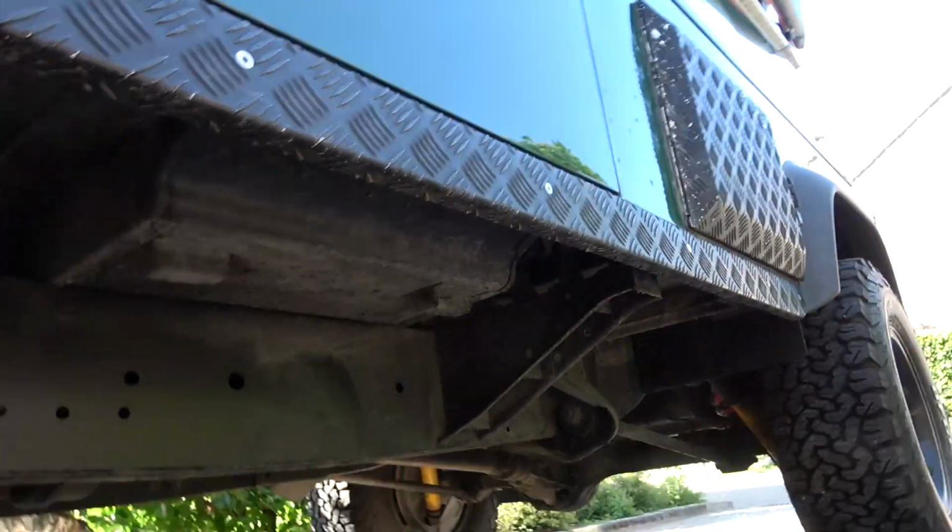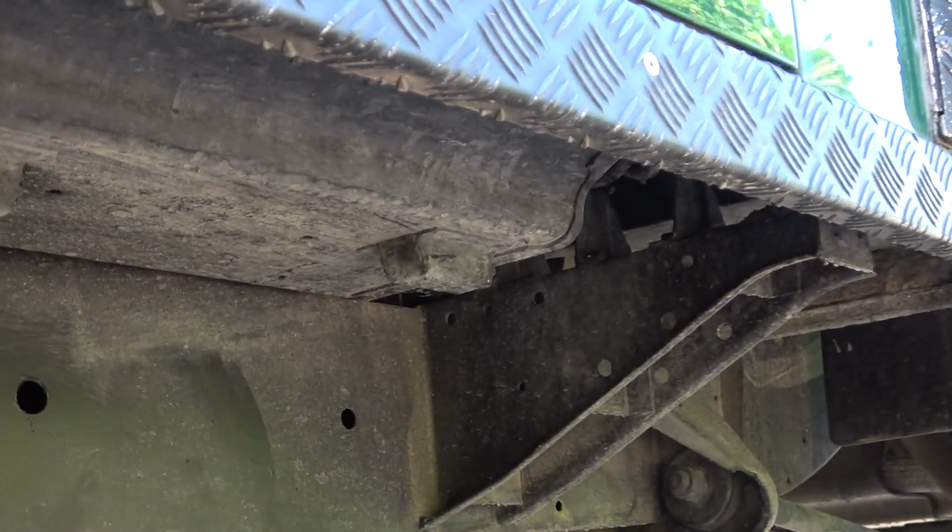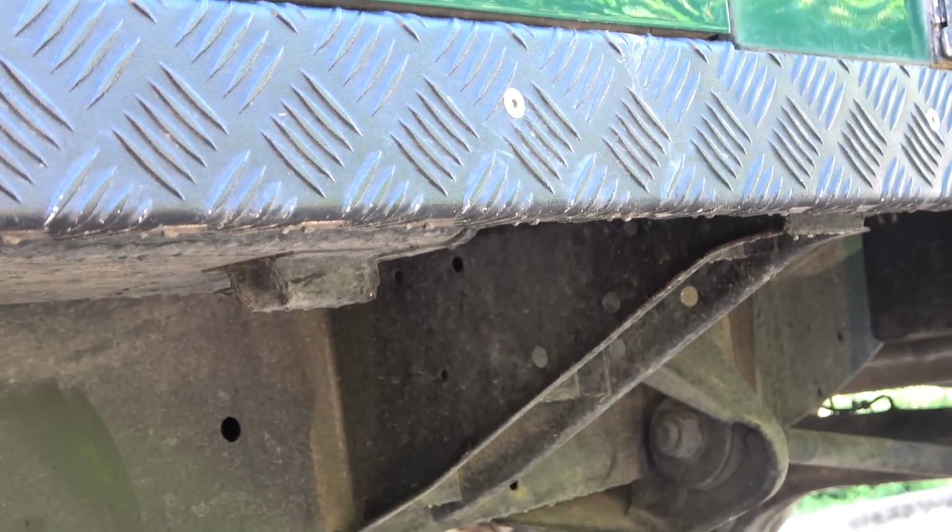That's cool. And this is also cool. This was put on afterwards. It's not standard. It's like an aluminium tramplaat, checker plate. Very cool.